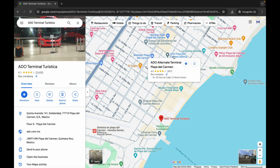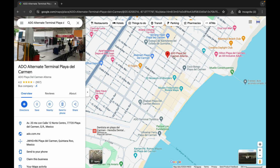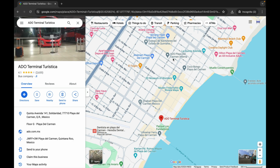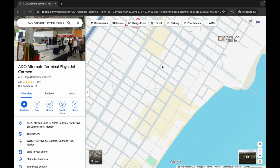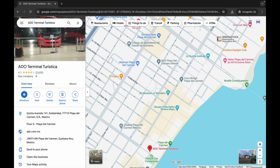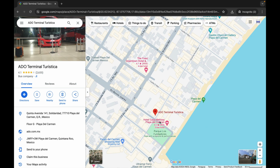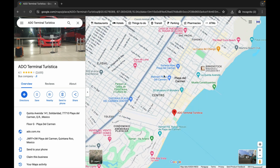Now, there's two different Ado stops or bus terminals in the city. There's the one right here, and then there's one over on 14th. So you might end up at either one. This one down by the beach near Parque Los Fundadores is the more common one to end up at. So just so you can sort of locate yourself.